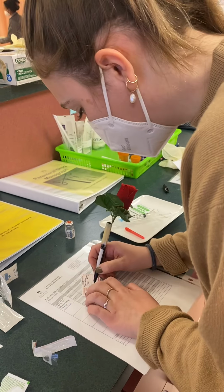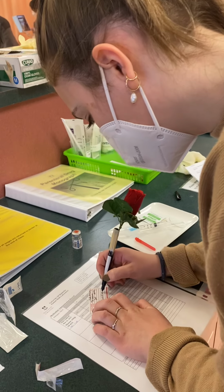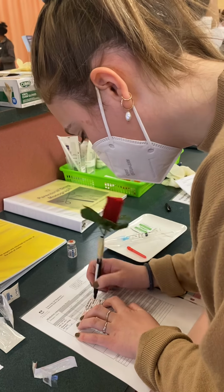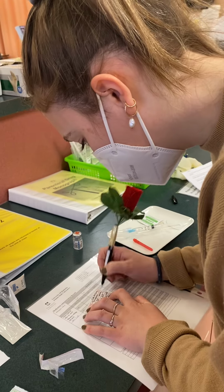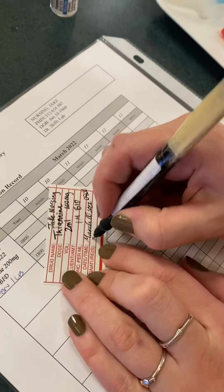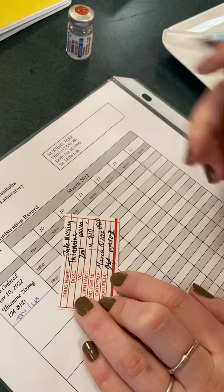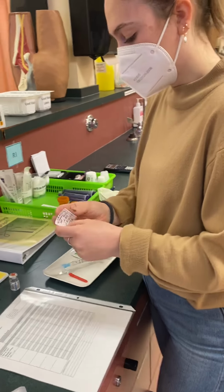And then the date is March 10th, 2022. This is going to be given at 8 in the morning, 0800. This is intramuscular and twice daily. And I have the time that I'm going to be giving it. And then as well, just my signature, as well as my designation. So here's my drug card.